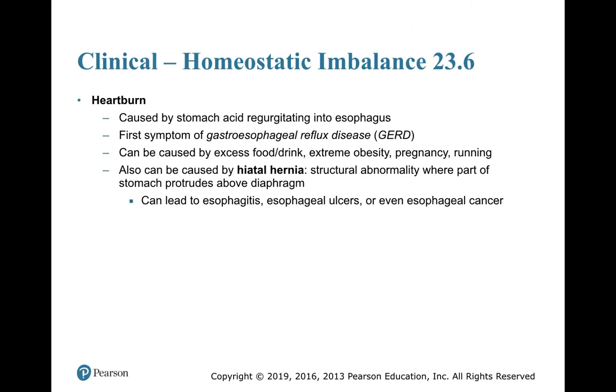Heartburn is caused by stomach acid making its way into the esophagus. It can be a first symptom of gastroesophageal reflux disease, or GERD. That can be caused by an excess of food or drink, extreme obesity, pregnancy, even running. It can also be caused by a hiatal hernia, which is a structural abnormality where part of the stomach protrudes above the diaphragm. GERD can lead to esophagitis, inflammation of the esophagus, esophageal ulcers, and even esophageal cancers.